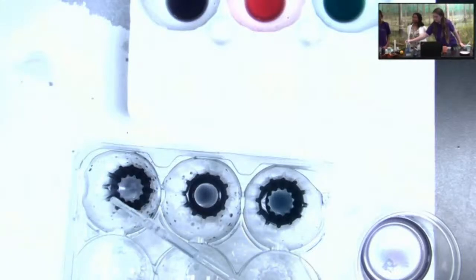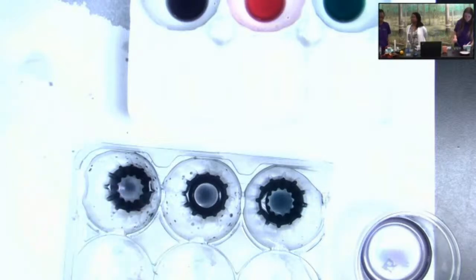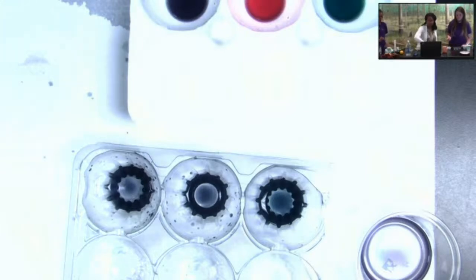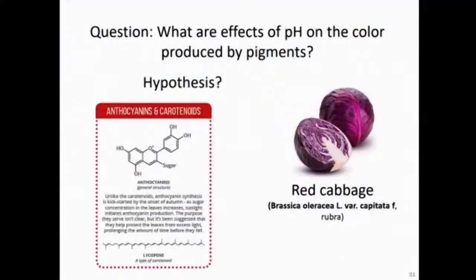Now we no longer have cells. Now we just have the extract from the cells. The vinegar is in effect doing something to the anthocyanin. The vinegar is doing something to this chemical right here. It's changing the chemical structure of the anthocyanin itself.